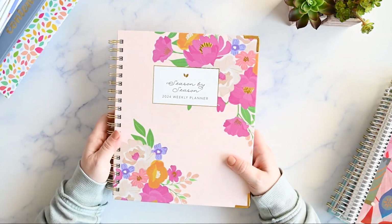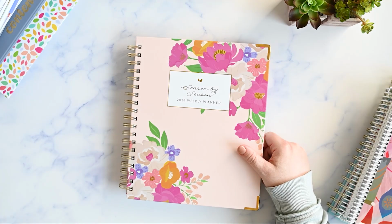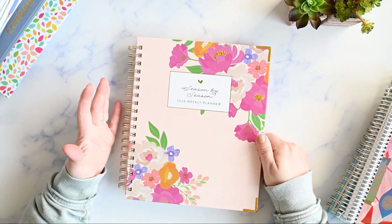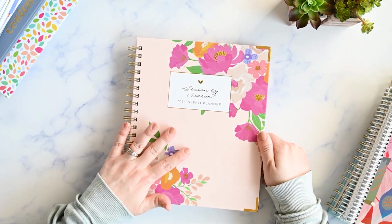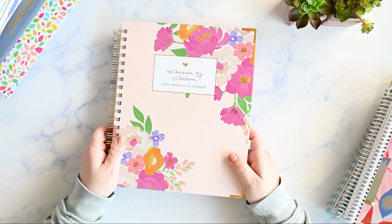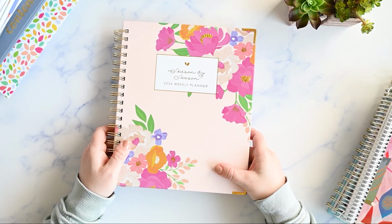And so that's why I chose this one, whereas the Erin Condren hourly doesn't have the weekly reflection pages or the quarterly goal tracking and goal setting. So that is why I chose this one for my work planner for 2024.